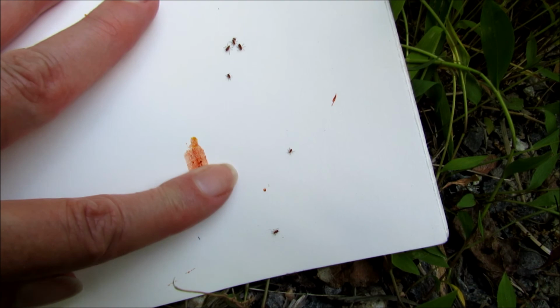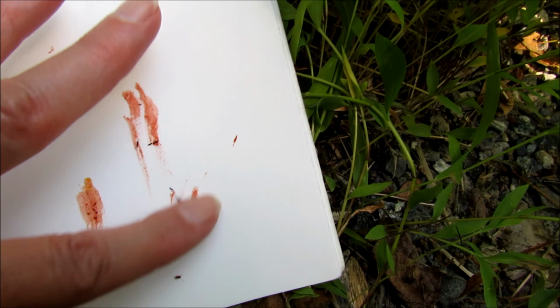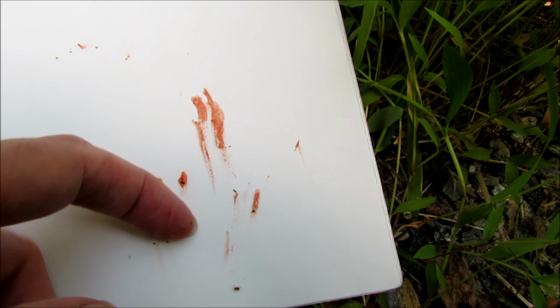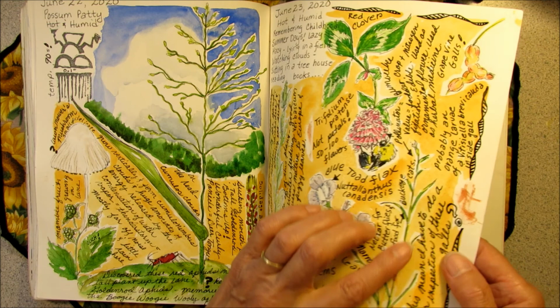Why am I smashing these red aphids? Because, guess why? You're right. They make red dye out of these. So this is not blood. This is just red dye from the shell of the insect. I wonder how many of these little things they have to collect up to dye material. Wow. So you can see the red stains on the paper. They faded a little bit, turned a little darker from when they were fresh.